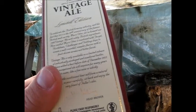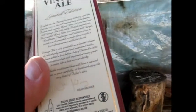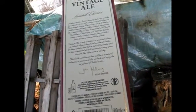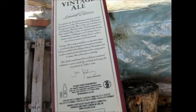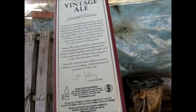Individually packaged and numbered bottles. Limited release. Best before date of 2025. So you can sit on it for about 10 years before they consider it no longer good. Who knows? You might be able to sit on it longer than that. They say this exceptional ale will improve for many years to come, like fine wine or whiskey.